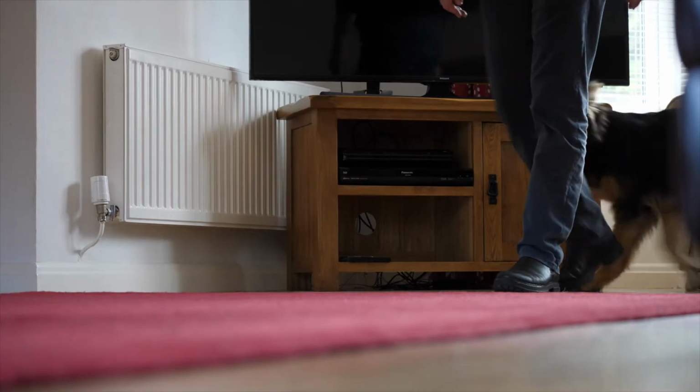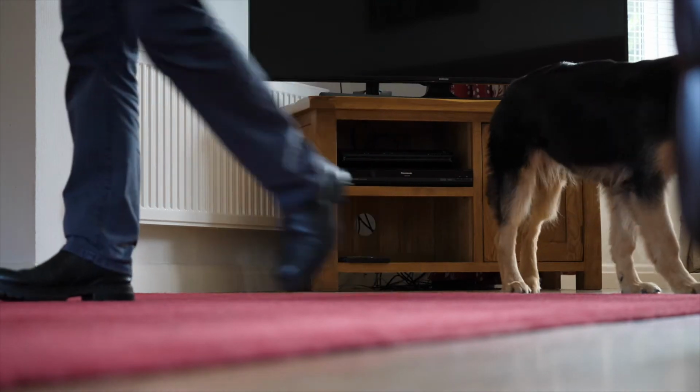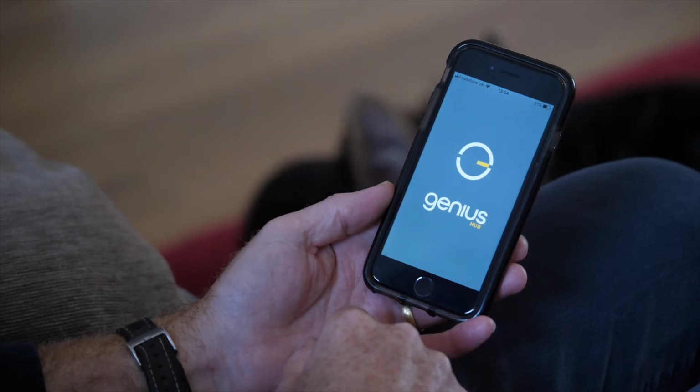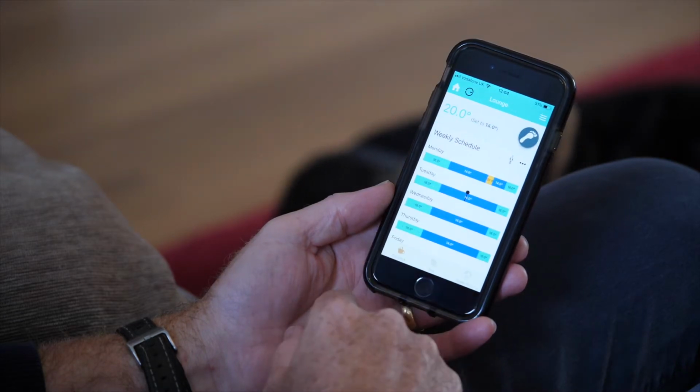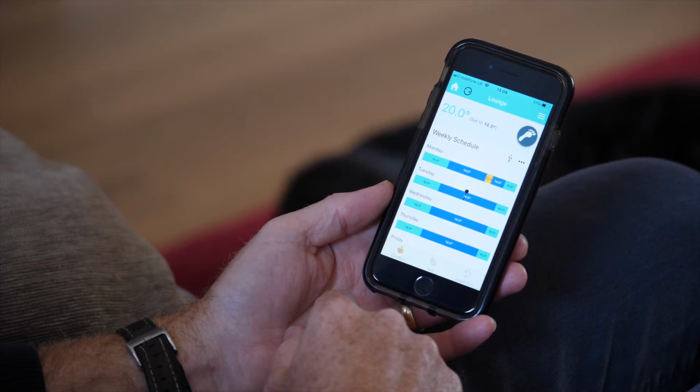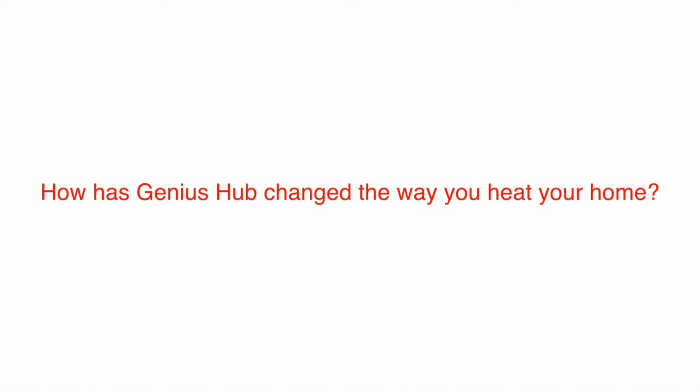The options with Genius to control all the heating in various zones, rooms. It allows you to use an app. You can run part of the heating at one time, other parts of heating at another time, can control your hot water, can even bring in the immersion system on the hot water if the boiler system fails.